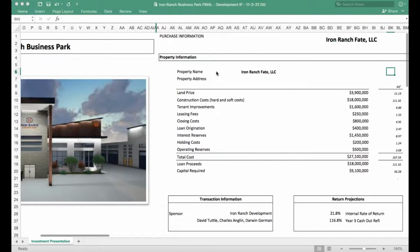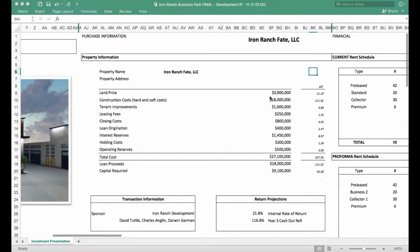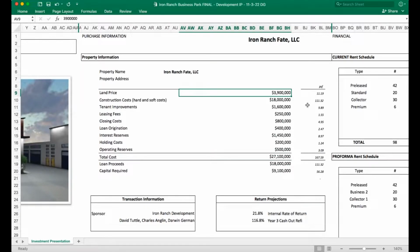Iron Ranch Business Park in Fate, Texas. Here's the numbers. Total, we're going to be all in at $27 million. $3.9 million for the land. Our construction costs, hard and soft costs, $18 million. Now, we think we're going to be way under that, so I wanted to be conservative.